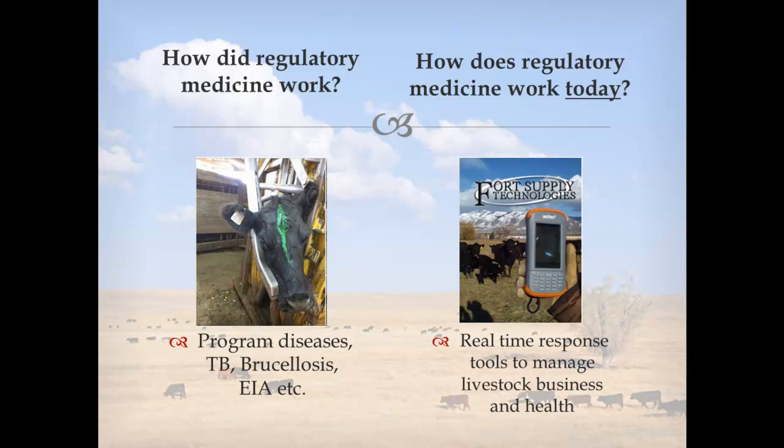So how did regulatory medicine work a number of years ago? If you look at our program diseases, brucellosis, TB, equine infectious anemia, and such, it was an individual animal of interest. You had a suspect cow that you had to go look at, and Matt, this is what your dad did a number of years in Kansas. It's animal by animal, and it worked for those diseases. In large part, we've reduced the economic impact of those diseases. It'd be nice to eradicate them, but it is what it is.